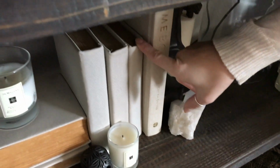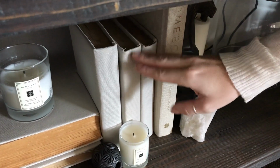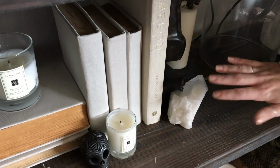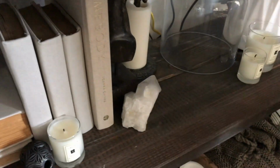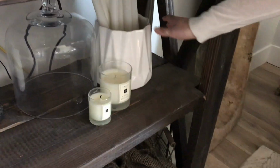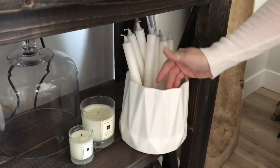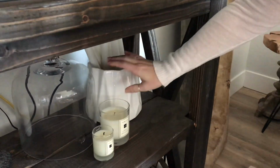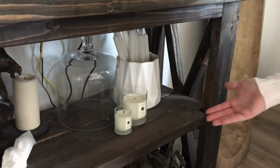These are just antique books that I wrapped in fabric, so a really good way to take away color. I don't, as you can see, like a lot of color. Joanna Gaines' new book, she inspires me a lot. And then over here, I just put some tapered candles in this little jar that I got from Home Goods. And this little, I don't know what this is called, but I love it empty.